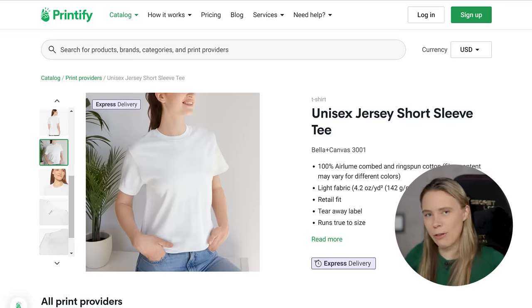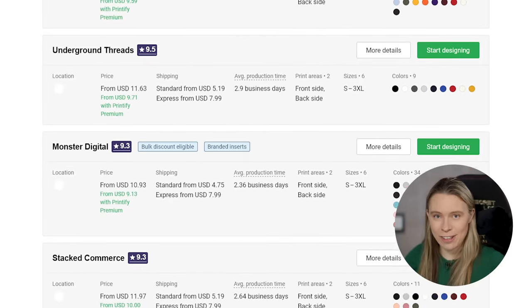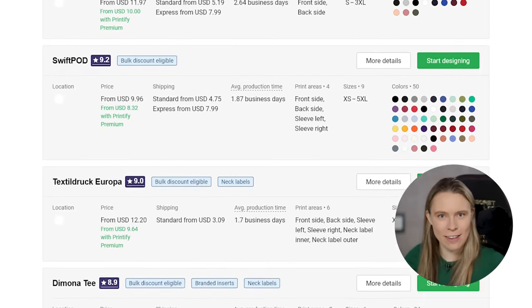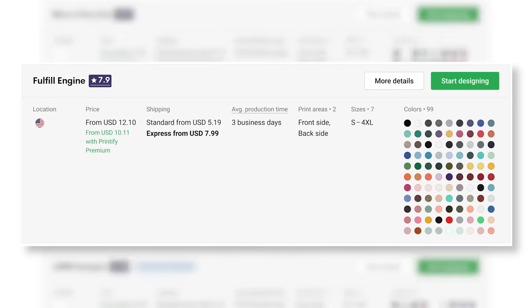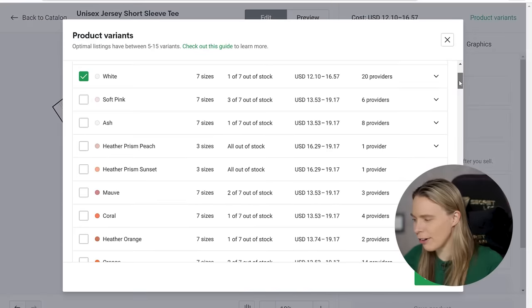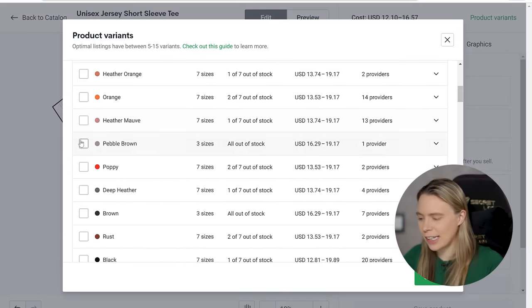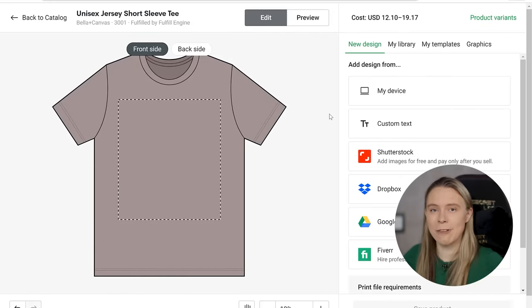Well, remember how this t-shirt here has lots of different print providers selling it? Well, as you can see, some offer this t-shirt in more colors than others. Take this print shop, Fulfill Engine. They offer it in lots of colors. In fact, they're the only provider offering these shirts in the pebble brown color. And so let's say that you like this color and you had an idea for a design that matched it. You might think, great, I'll use Fulfill Engine for my t-shirts.